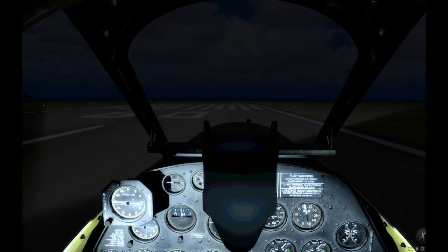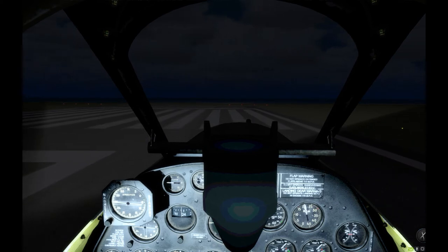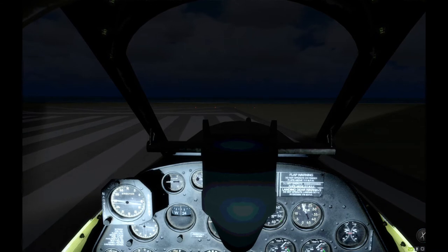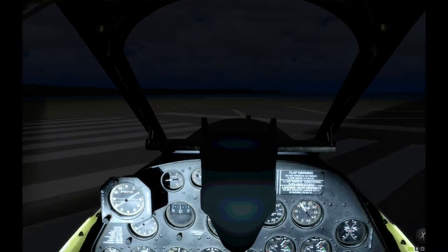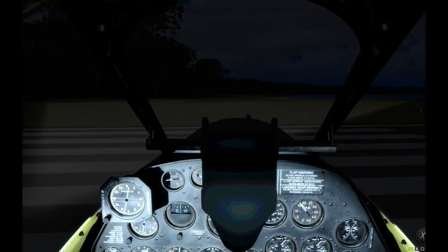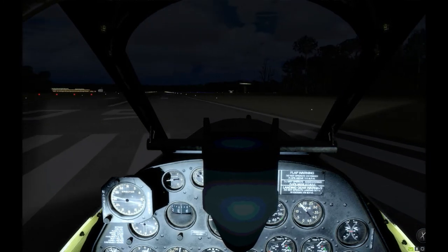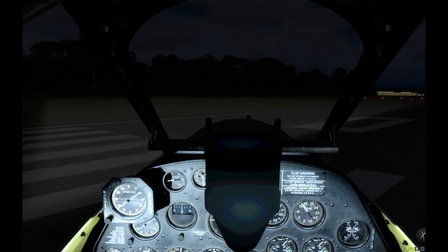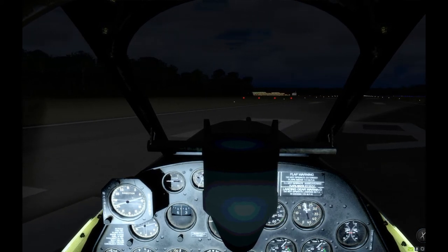Yeah, and the reason I kept looking up is because you do not want to run off the runway here. You're going to go into the ocean. My purpose is to cross the ocean, not to go in it. Oh, what a nice beach. I'm sure that looks beautiful when the sun's up. I can't wait to see Tonga. I hear so many great things about how beautiful Tonga is. Hopefully, the flight simulator does it justice.